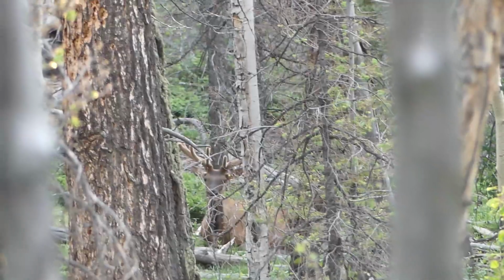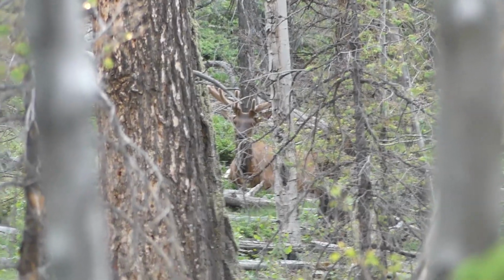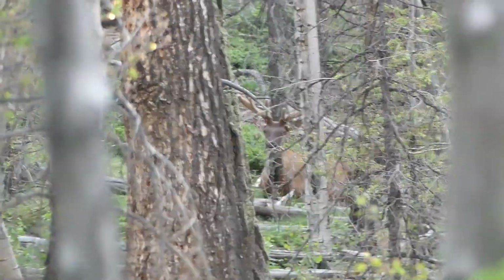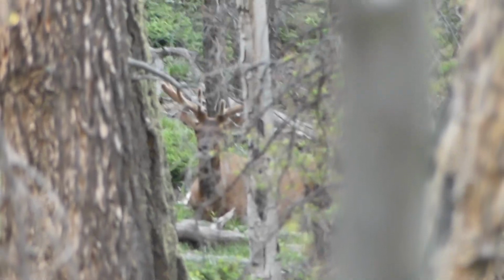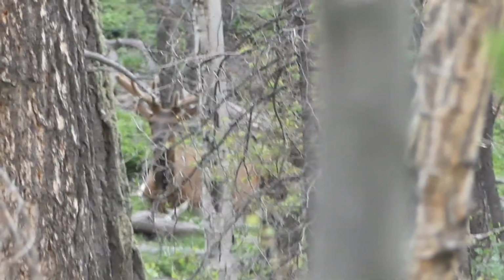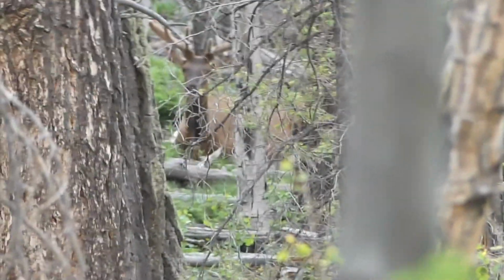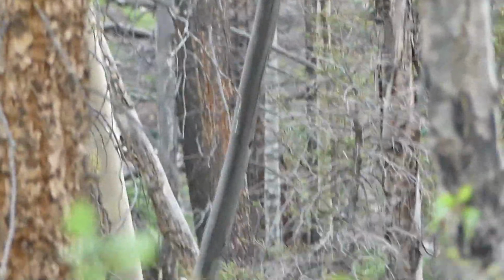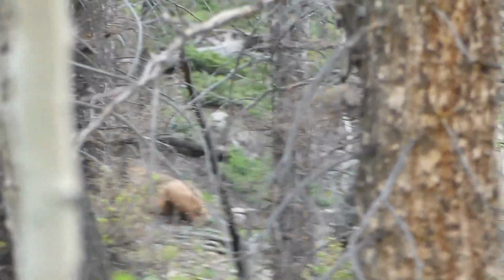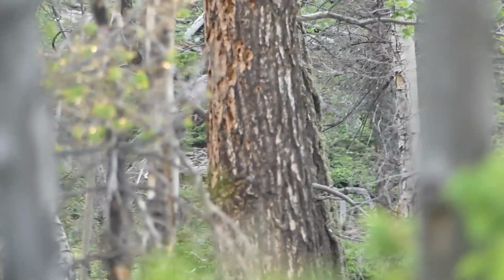It's a bull. It's gonna be a nice bull. He's still there. He's just sitting there. Good eye, Brian. Think that's one bedded over there. Yeah, that's one bedded. Oh, mine just turned to walk away.